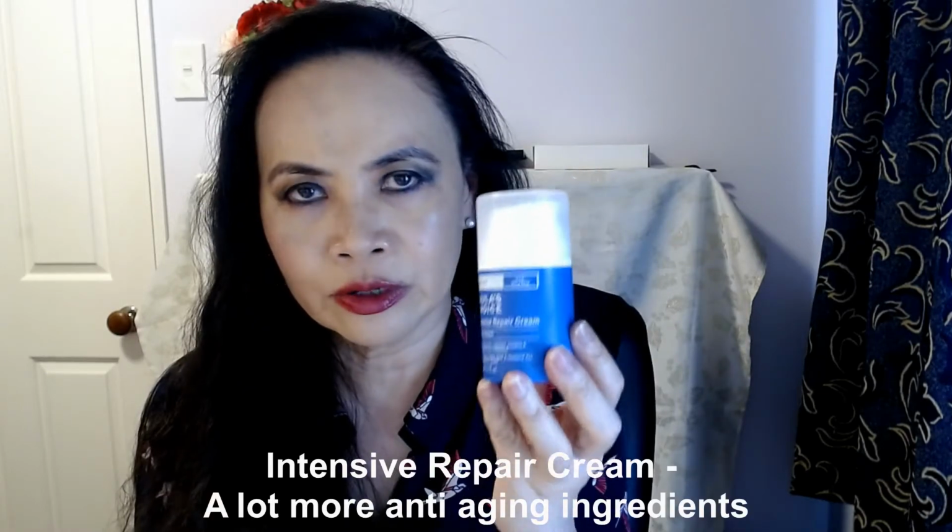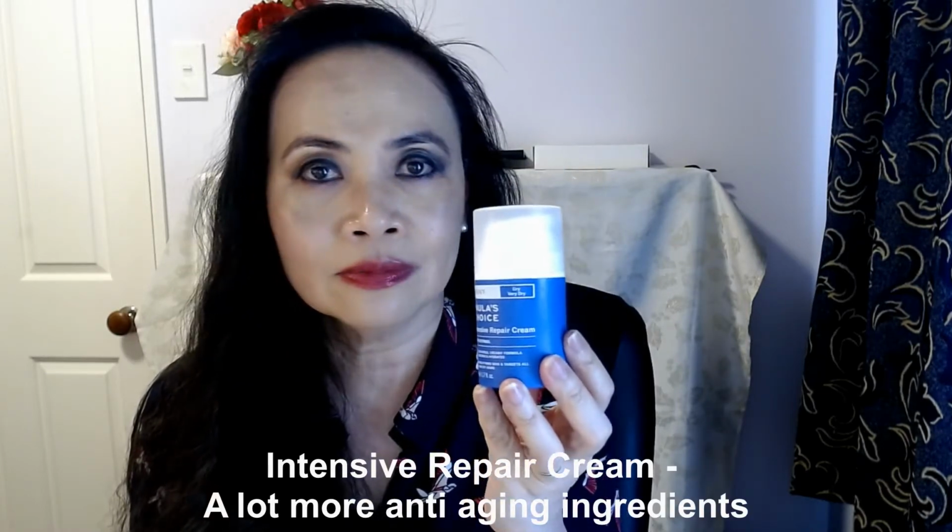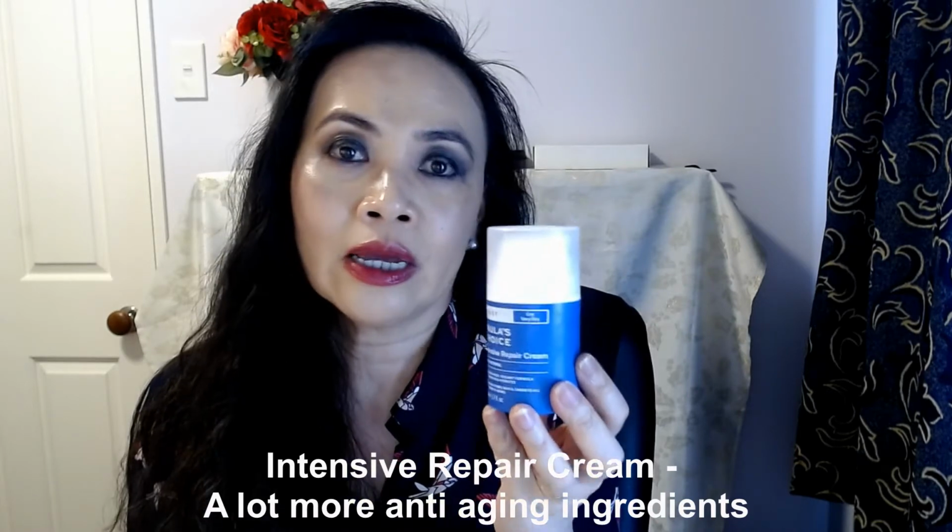Mainly, this one has a lot more ingredients. This one has a lot more anti-aging and antioxidant properties and ingredients, really. Being a richer product, the texture is slightly different. I'm just going to squeeze a little bit out to show you. So, nice airless pump.